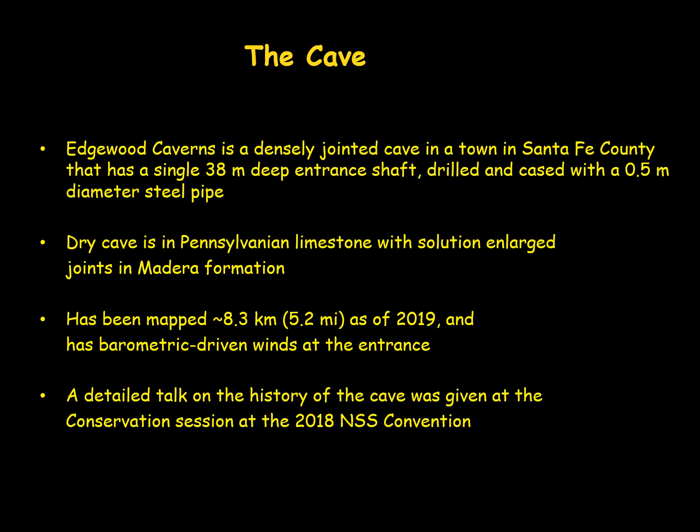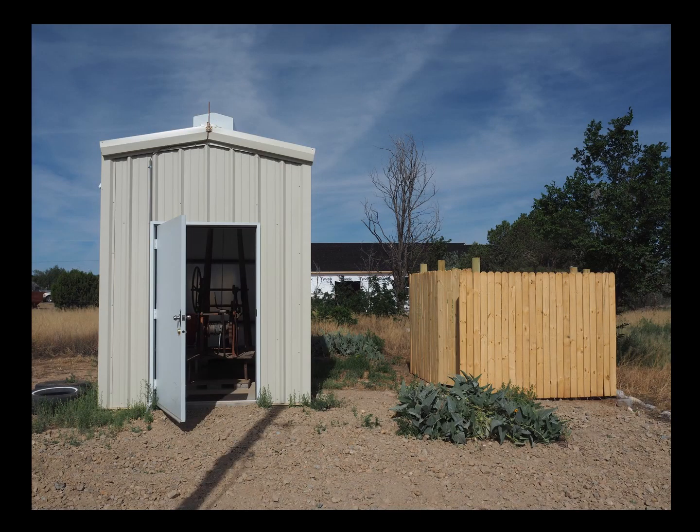It's been mapped to almost 8.3 kilometers, about 5.2 miles as of last year, and it has barometric driven winds at the entrance. It only has a single entrance. A detailed talk of the history of the cave was given at the conservation session at the 2018 convention. Here's the cave building I had built over the entrance on the concrete pad, and a little building I built last year for changing clothes and putting batteries in your lights, just a little more space for people so they're not all crammed in that one little building around the entrance getting ready to go in the cave.